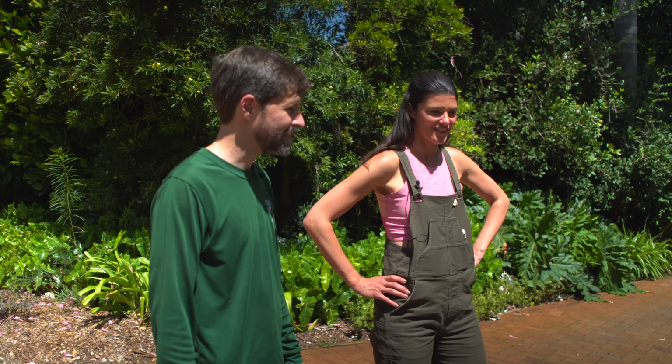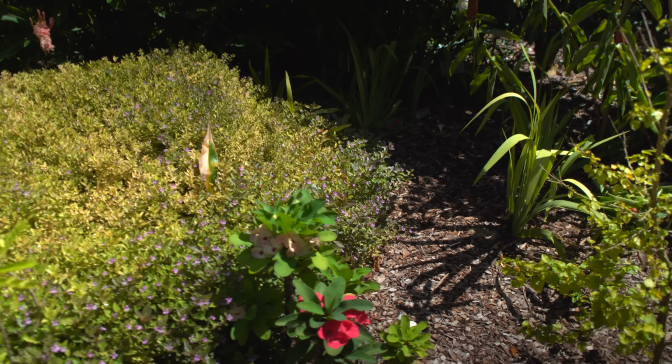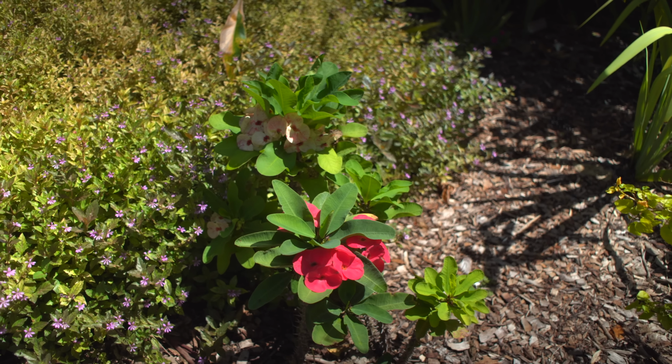Yes, definitely. There's another great example of one that looks like splashes of white and red on those. Yeah, that's a good example of the variation that's actively brought out in horticulture. And there's a cream one there, a nice cream colored one.